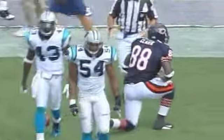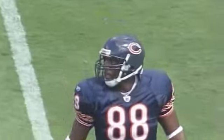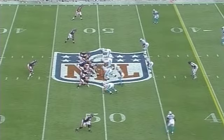Big Desmond Clark. He's got a nice little move there. He's an underrated tight end. And you see who they went after. They went after Landon Johnson, who just came. Start the second quarter. Bears offense has looked good.